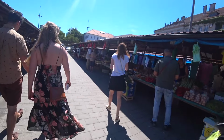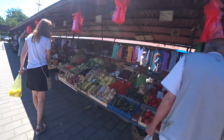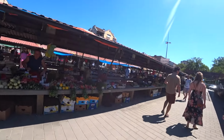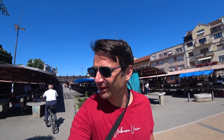There we go, everybody. A big bag of cherries for just over one British pound. So guys, I love this time of year when all the fruit is in season, the cherries, the strawberries, melons, raspberries. So yeah, absolutely delicious produce in Serbia and cheap.